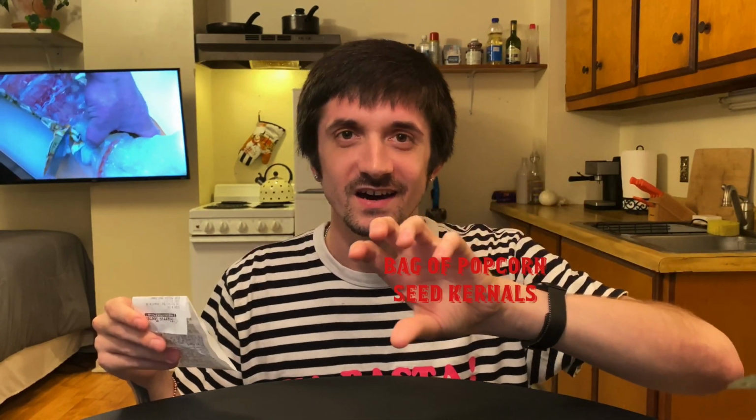Now, the popcorn that I got here was $4, and oil is typically $2 or $3, if you get a smaller bottle, just vegetable oil or something. But I mean, that's $5, $6. I mean, you can get a bag of popcorn seed kernels for maybe $2, if that. It's really nothing for that.